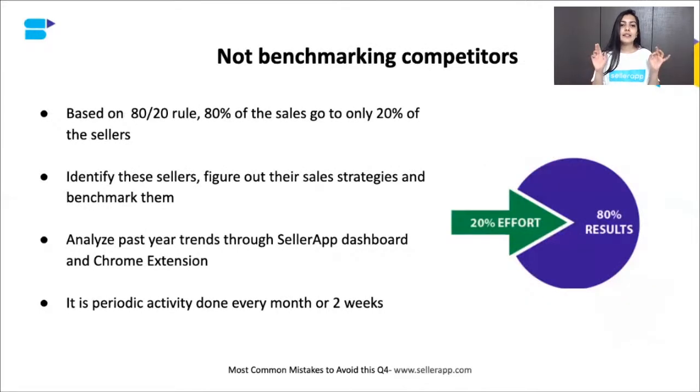Okay, and not benchmarking competitors is our 8th mistake. Based on the 80-20 rule, only 20% of the sellers get 80% of the sales. So it is essential for you to, first of all, identify them and track them, figure out what's working well for them and what their strategies are. So you can look at their pricing, promotions, advertising, keywords, listing, everything to get a sense of their overall strategy.